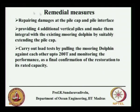So we have to repair the damage at the pile cap and pile interface, provide four additional piles, and make them integral with the existing dolphin by suitably extending the pile cap. And again we have to carry out a load test by pulling the mooring dolphins against each other up to 200 tons. It is designed for a mooring pull of 200 tons. So we have to apply this load and monitor the performance as a final confirmation of the restoration to its rated capacity. These are the steps we suggested, but they did not do it.